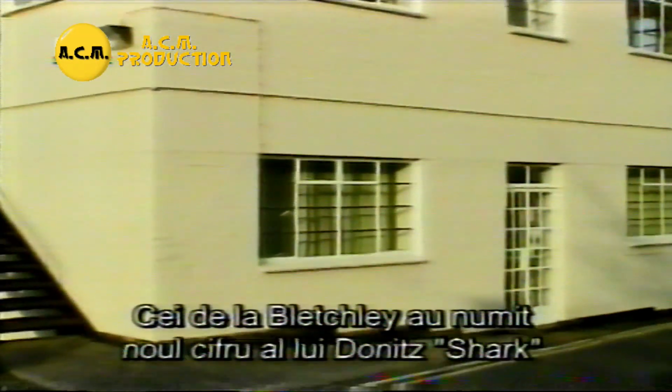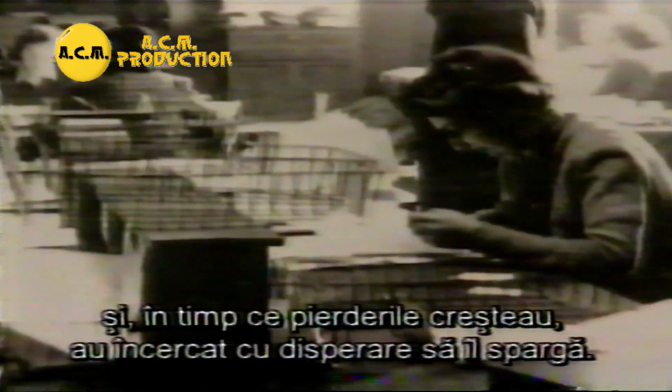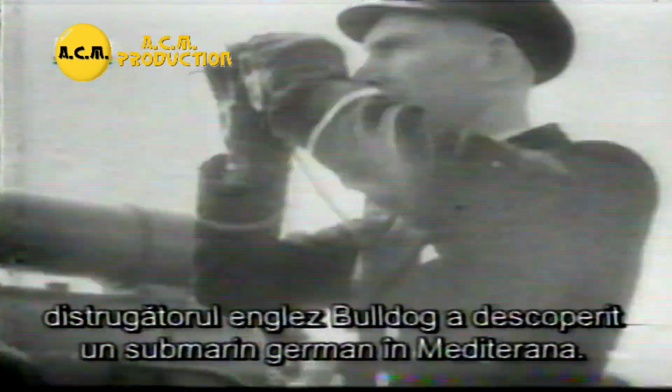Bletchley named Dönitz's new key Shark, and as his losses mounted, attacked it desperately. For 8 long months, they failed. Then, in September 1942, the British destroyer Petard found a German sub in the Mediterranean. Depth charges brought it to the surface.